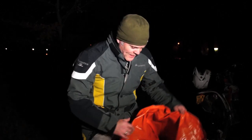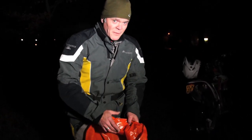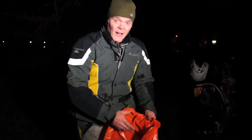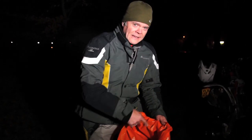The thing to remember with your basic survival bag is it only ever will reflect the heat that you've got in your body. So you've got to be warm before you get into it. Ideally, obviously if you're not, then you've got to just deal with it. But I want to try and get as warm as I can before I get into it. So I'm just going to use my Hexamine stove to get a brew on.